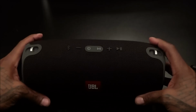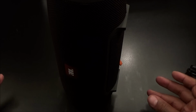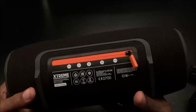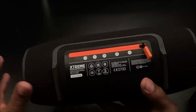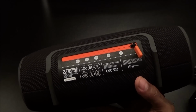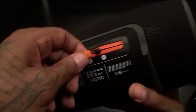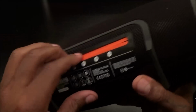Underneath, you got these two legs right here, because this is how you want to play the speaker like this. Now the bass is coming out from the sides, so you don't want to stand the speaker up like this. You could if you want, but that's going to distort the sound. Now, being that this is splash-proof, keep in mind now, not waterproof, not like the UE Mega Boom. If this drops in the pool, it might be a wrap. So you don't want to get it too wet, but you can get it wet because this has a zipper right here, and this is going to be your ports in here.